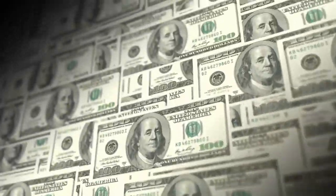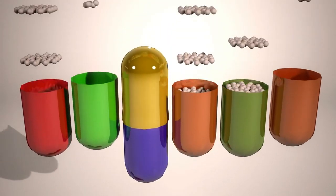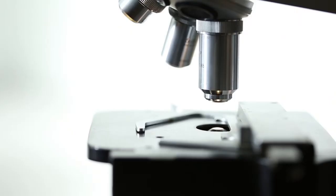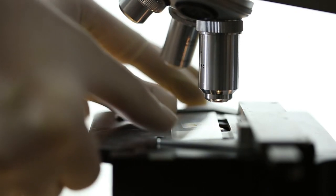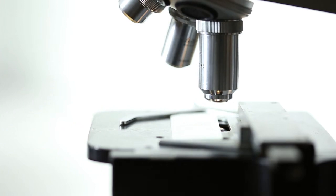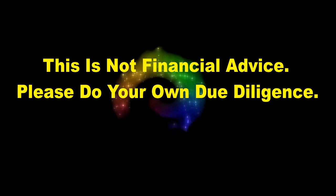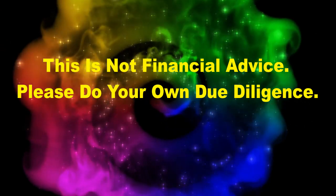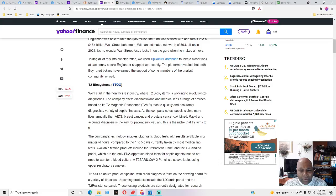And just to give you a little bit of insight of what T2 Biosystems is all about, we'll start with this right here. T2 Biosystems is working to revolutionize diagnostics. The company offers diagnosticians and medical labs a range of devices based on its T2 magnetic resonance tech to quickly and accurately diagnose a variety of septic illnesses. As the company notes, sepsis claims more lives than AIDS, breast cancer, and also prostate cancer combined. They have a blood disease known as sepsis. It claims more lives annually than AIDS, breast cancer, and also prostate cancer.